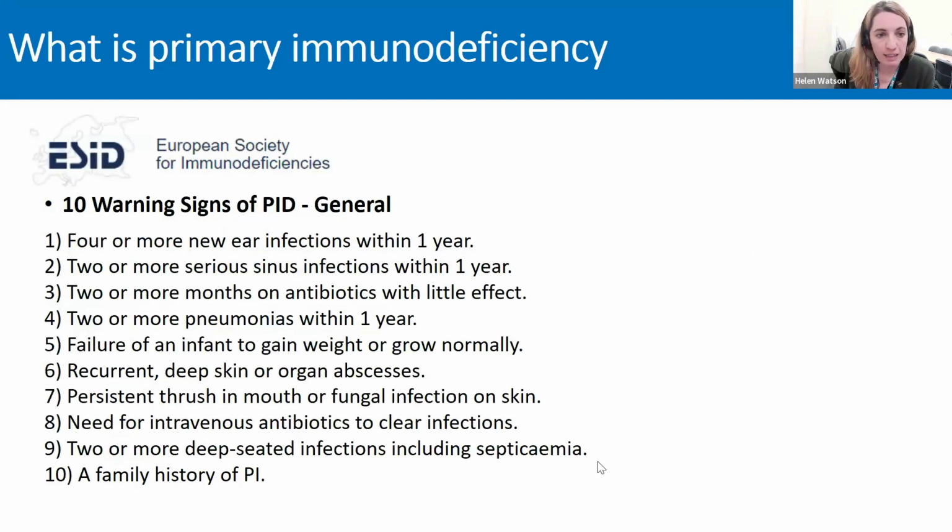If we look at the European Society for Immunodeficiency's website, there's some really useful information on there about what might give you a clue in terms of a patient who might have a primary immunodeficiency. So these are their 10 warning signs in terms of what might happen to a child that might make you think that this is more than just a coincidence and that there needs to be further investigation. So it's a checklist almost. And if you had a patient who fit some of this criteria, it might be that they really need some more thorough investigation into their immune system.